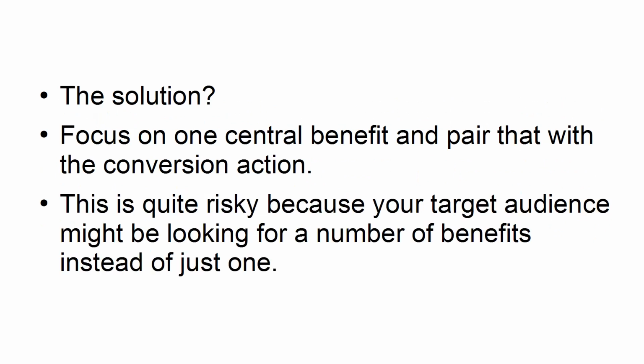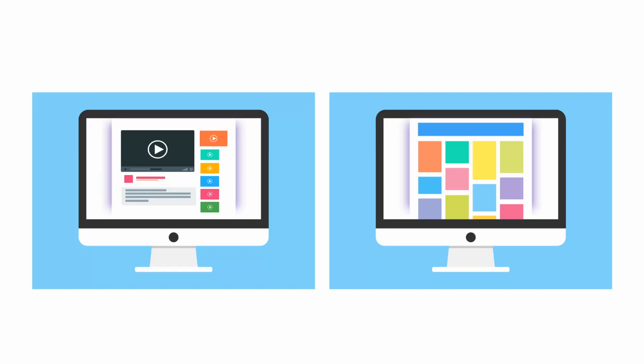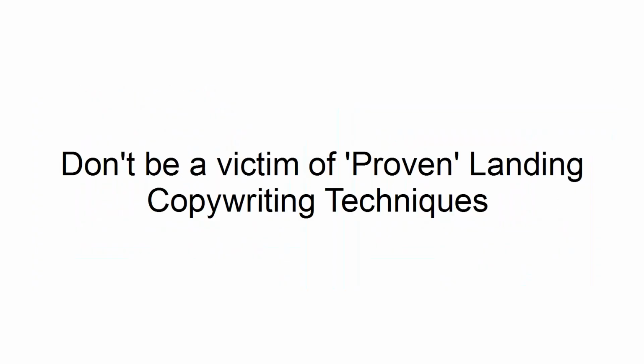This is quite risky because your target audience might be looking for a number of benefits instead of just one. This is where split testing comes in. Test different landing pages with different action-tied benefits and see which pages produce the best results with your traffic. Don't be a victim of proven landing page copywriting techniques.